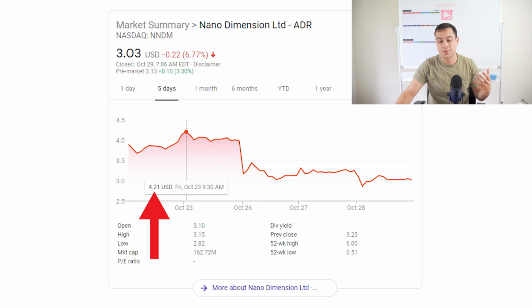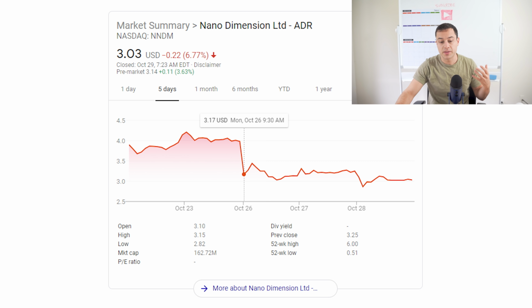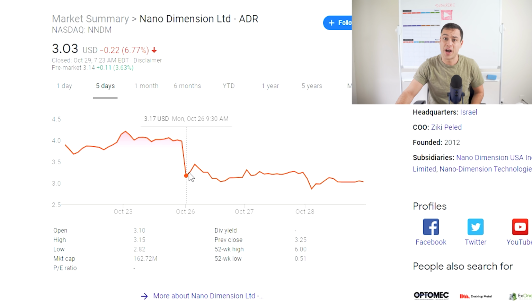Nano Dimensions said its proceeds from the capital raise will be used for working capital and for other general corporate purposes. The market didn't like that at all because on Friday it was about $4 per share at the close, and then on the Monday opening it was down 20%. It was about $3.17 on Monday when it opened, and then we're just kind of trying to get back where it was. It had a little upward action there at 8.5% up.